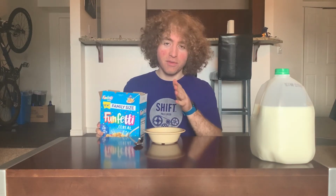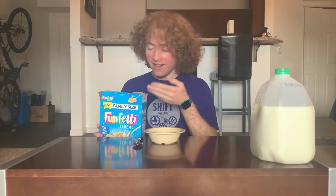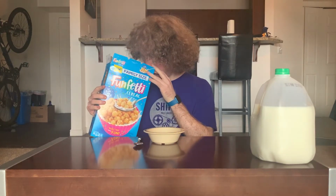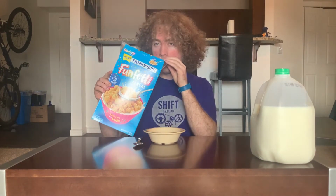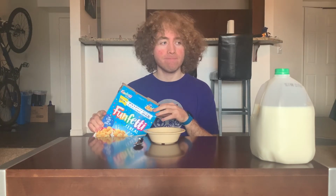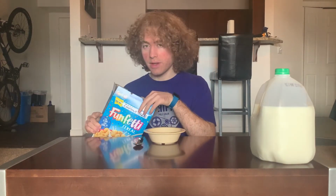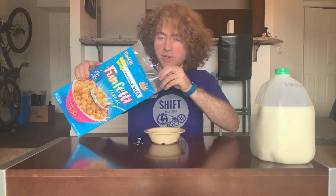I had a Funfetti cake a couple weeks ago because a couple of my friends were very nice and made me a cake. Opening this up, it does at least smell like Funfetti. It's definitely more intense, like if you think of a place like Cold Stone and they have a cake batter flavor ice cream, that's kind of what you're getting here from a scent perspective.